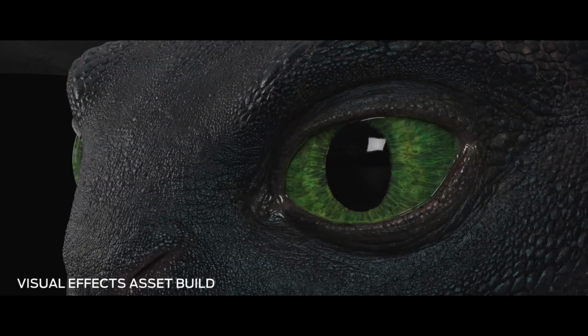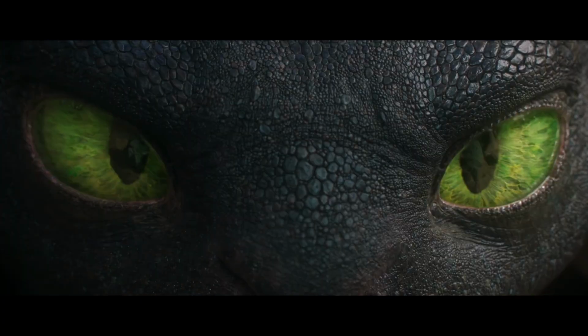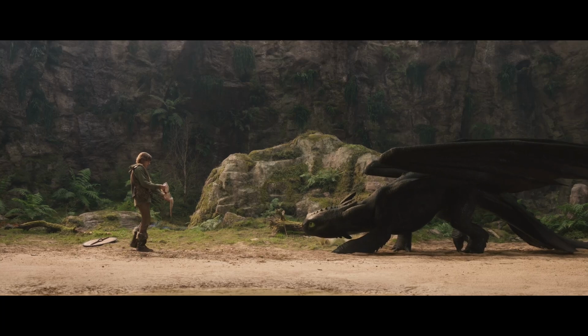The brief really was that he wanted this to be a real living, breathing animal. It wasn't a character, it's an animal. He was a combination between like a salamander and a black panther or a big cat.